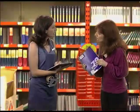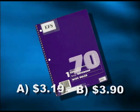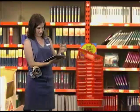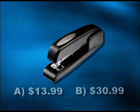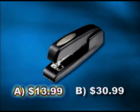Excuse me, how much is this notebook? It's $3.19. How much is the notebook? $3.19. Excuse me, how much is this stapler? It's $13.99. How much is the stapler? $13.99.